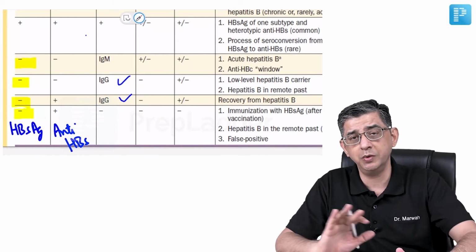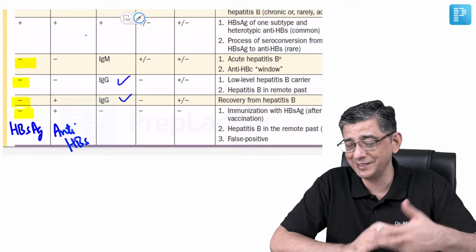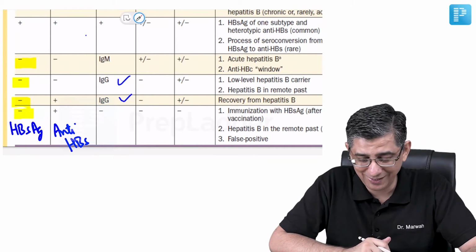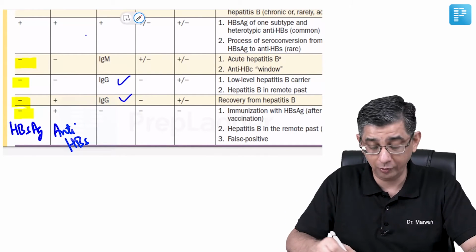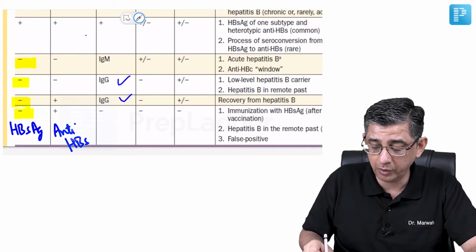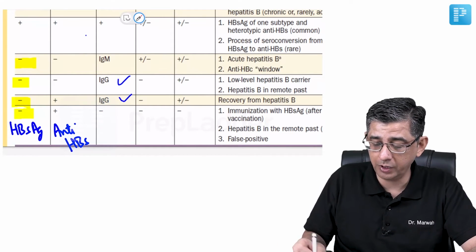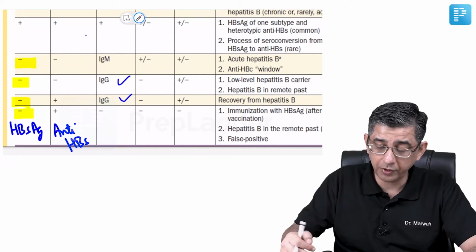So even if you challenge me by saying, sir, your recall is not correct, my point is, I did not give the exam. I spoke to a lot of my students and they are the ones who gave me a recall, and you can notice that everything is negative, but then IgG class of antibody is present in 2 scenarios: recovery from hepatitis B, and hepatitis B in remote past or a low level carrier. The bottom line is, how do you differentiate between the two?